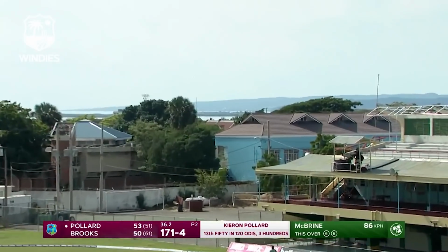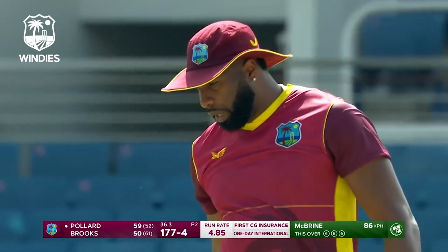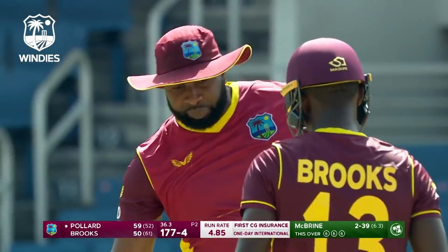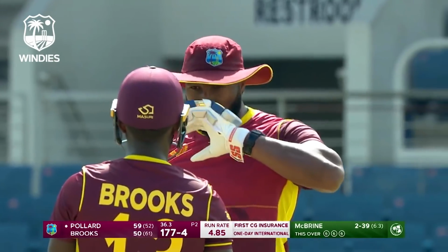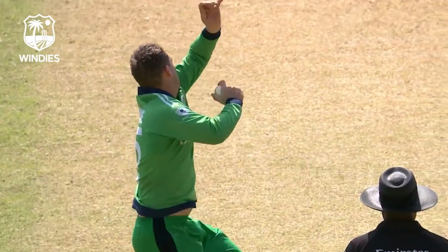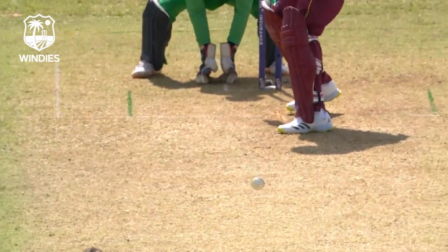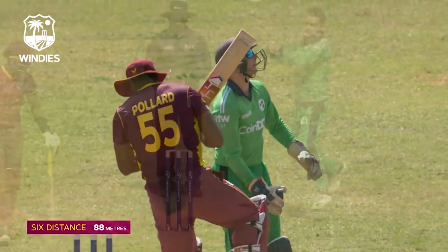That's going to go a long way as well. Just looks a little bit shaken now, McBride. And Pollard has changed the gear. Batted very responsibly in the first part of his innings. And now he's just changed gear. And out comes that power.